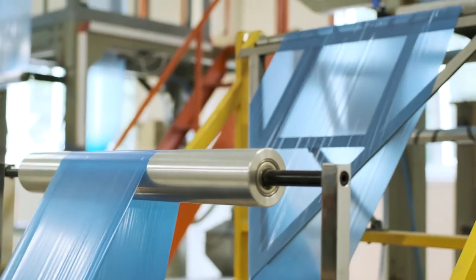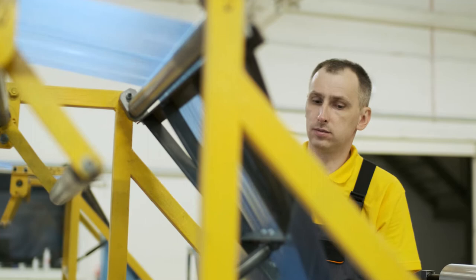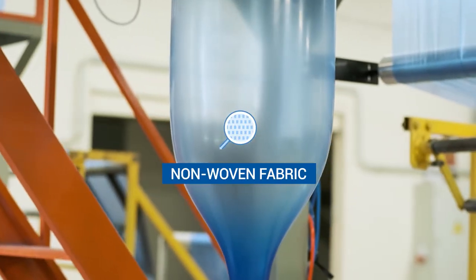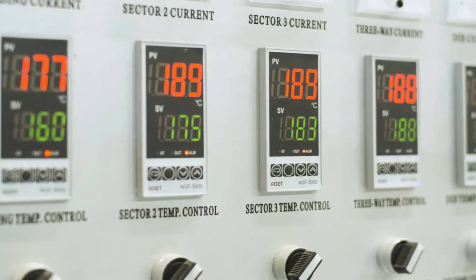The protective overcoats and aprons produced by our company differ from protective clothing made of non-woven fabric used by various services and volunteers performing biological and other pollution control.